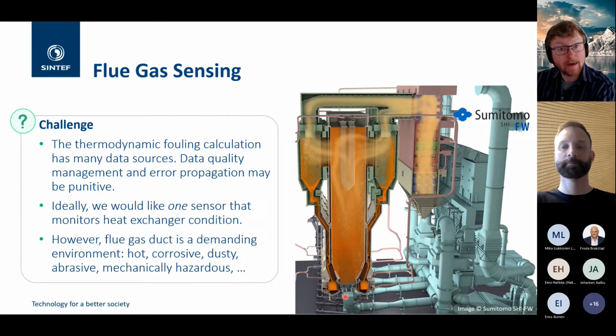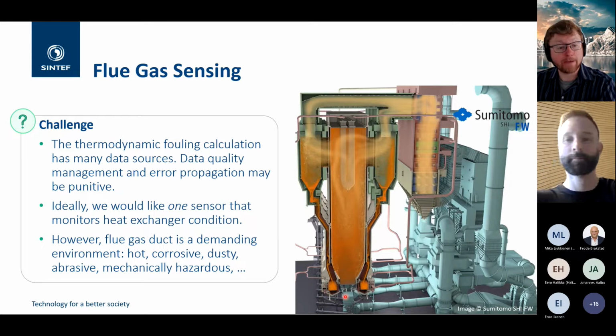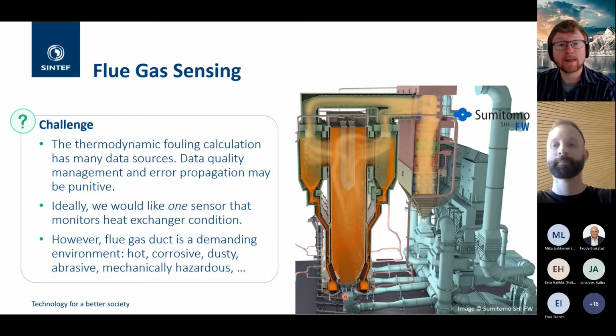Before I go on, I really should mention that the motivation for the work that I'm presenting here came at the outset of the COGNITWIN project. Now, Istvan showed you the results of these thermodynamics-based calculations, the energy balance calculations for monitoring fouling. However, these calculations use a huge number of data inputs. And the more data sources you have in a calculation, the more you're making yourself vulnerable to data quality issues.